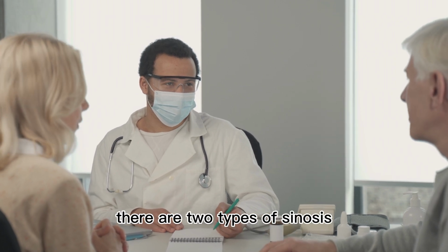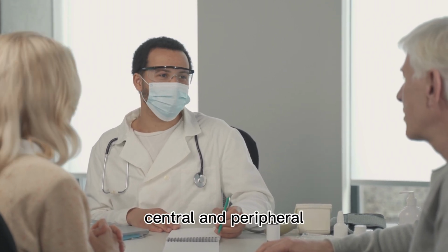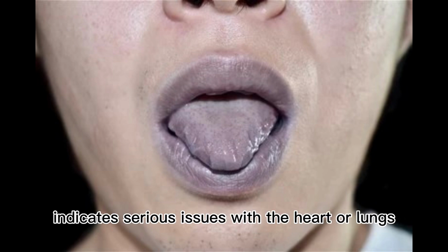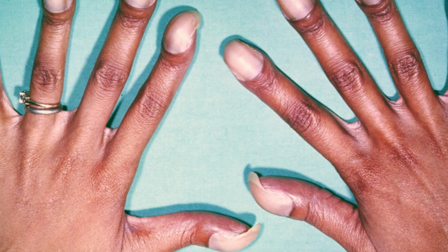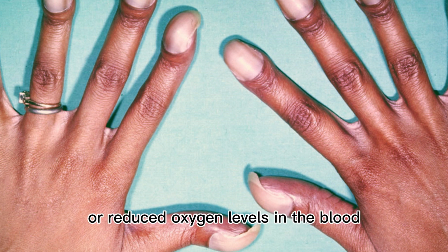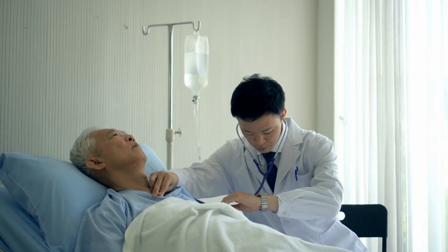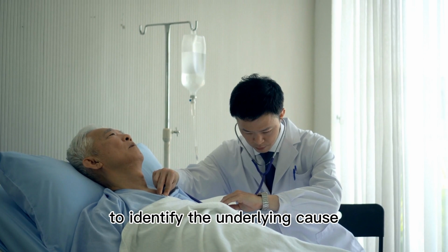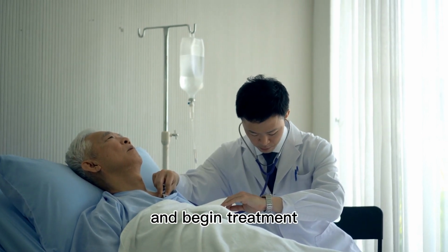There are two types of cyanosis: central and peripheral. Central cyanosis affects the lips and tongue, and it typically indicates serious issues with the heart or lungs. Peripheral cyanosis, which affects the extremities, such as the fingers and toes, may be caused by poor circulation or reduced oxygen levels in the blood. Both types of cyanosis should be evaluated by a doctor to identify the underlying cause and begin treatment.